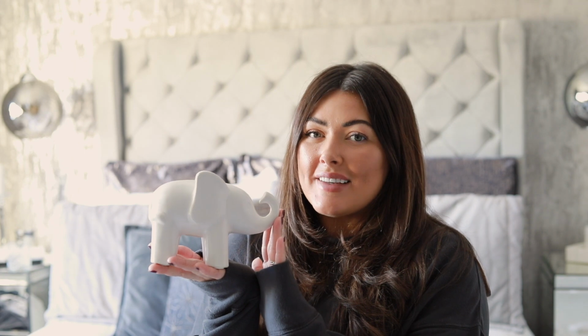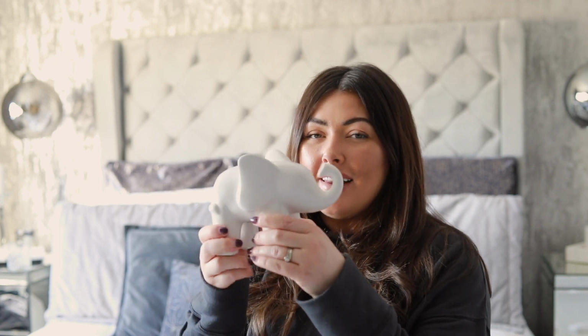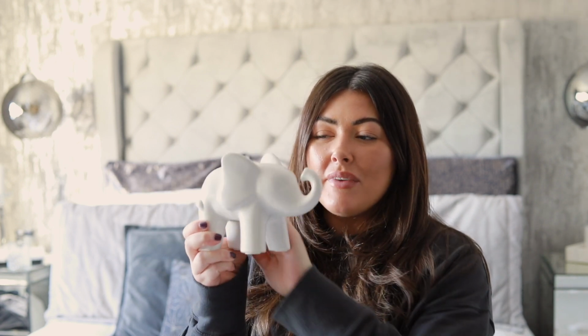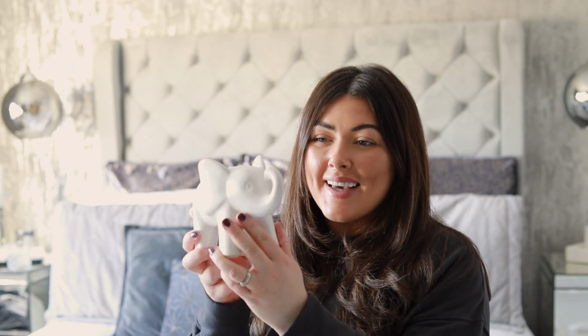And the last little item from the White Company that I wanted to share with you is Charlie's little money bank. He got this as a gift, so I didn't buy this myself, but this is also from the White Company, and it's just gorgeous. It's a little elephant and it's very timeless, and it's something I just don't think I'll ever be able to part with. I'll always have this.